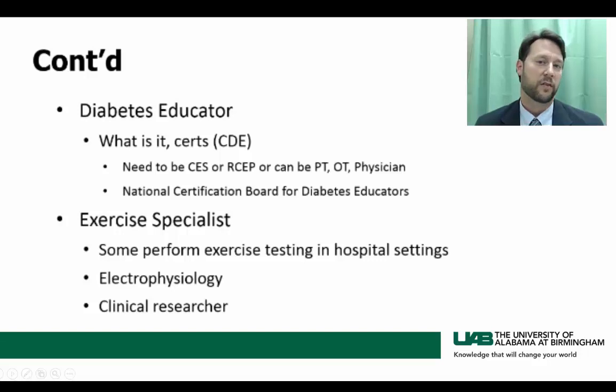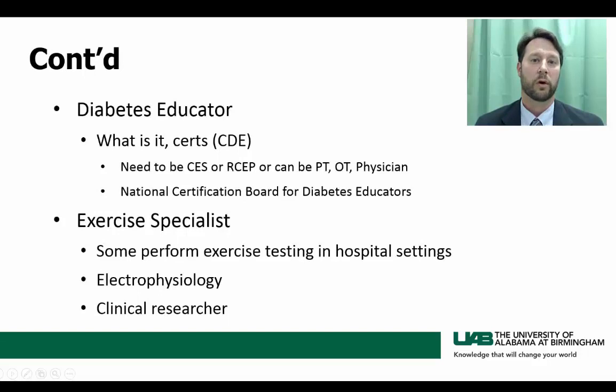You typically have to have a clinical exercise specialist certification from the American College of Sports Medicine to work in this field, or to take the certification to work with these individuals. Or you can be a physical therapist, occupational therapist, or a physician to sit for this certification, which allows you to work in this area. But this is also a very important field where we see a lot of our students going into.